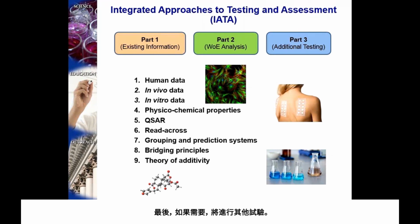And finally, when needed, additional testing is to be performed, and today, in the field of toxicology, huge emphasis is put on alternative testing to animal testing, such as in silico methods, in chemico, in vitro, ex vivo, etc. So we will concentrate in today's presentation on in vitro methodologies that can be used for the safety assessment, particularly for skin.